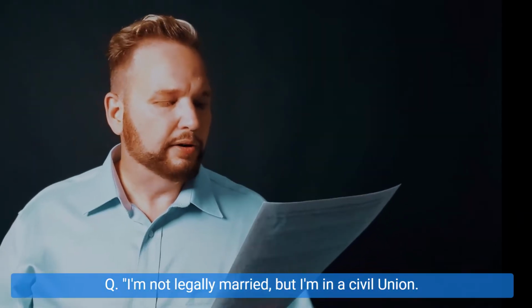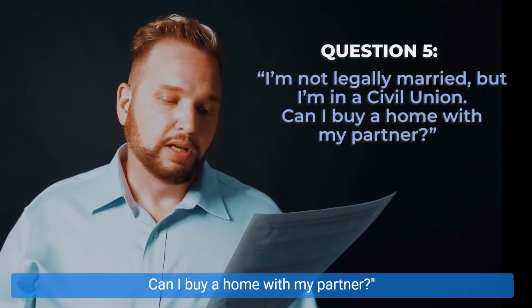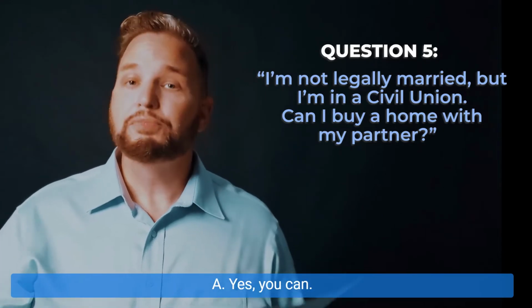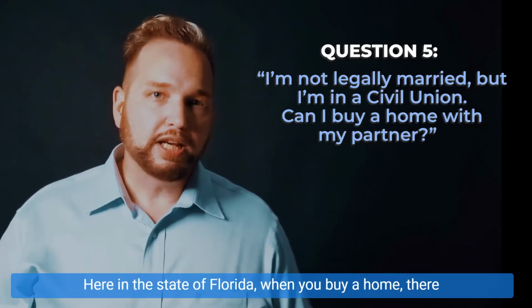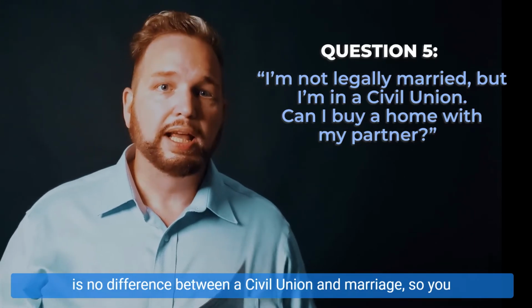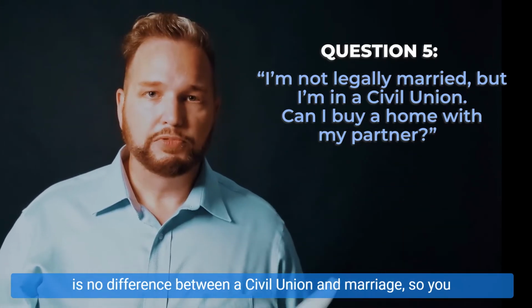I'm not legally married, but I'm in a civil union. Can I buy a home with my partner? Yes, you can. Here in the state of Florida, when you buy a home, there's no difference between a civil union and a marriage. So you can buy it in the same way.